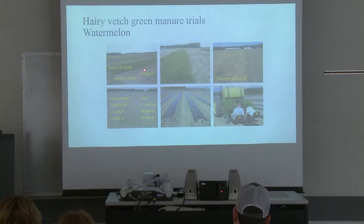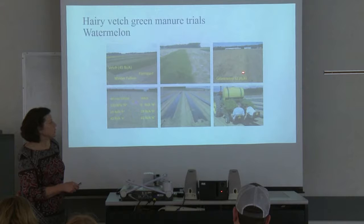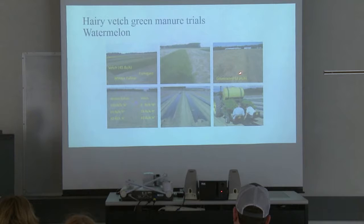This happened to be in a conventional field, so we actually have winter fallow and fumigant, but the concept's going to be similar in our organic field. And here it is. Because it was conventional, we sprayed it, but you can crimp it and roll it. You can get rid of it other ways than the Gramoxone. And then, once it's killed, you till it under, and it looks pretty much like the other treatment.